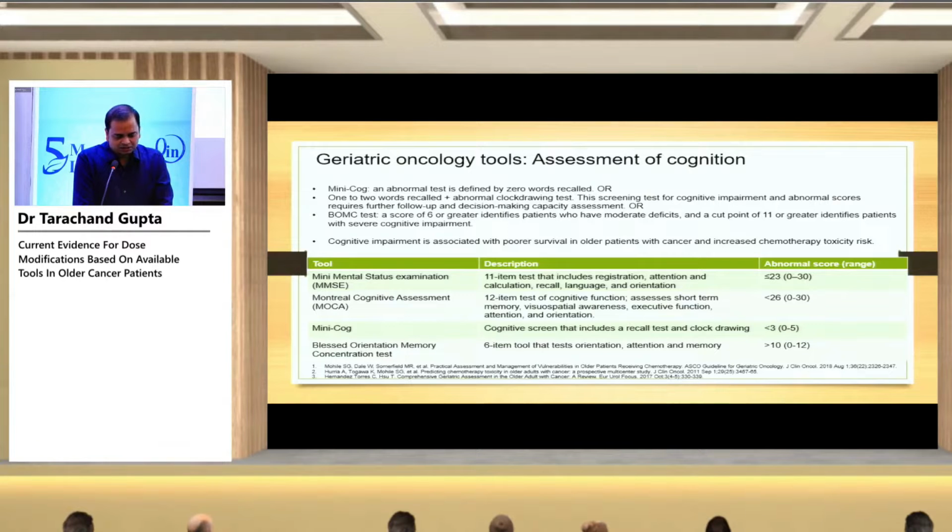Poor cognition is also associated with poorer survival in cancer patients, because they have incapability in making treatment decisions, and chemotherapy toxicity also cannot be assessed at the same time. They are poorer at telling their story.